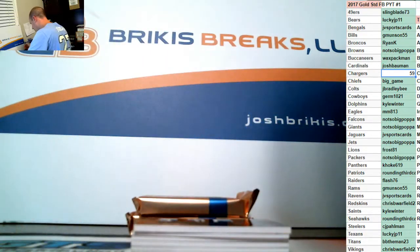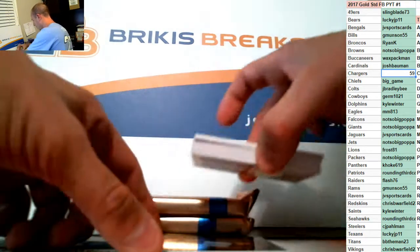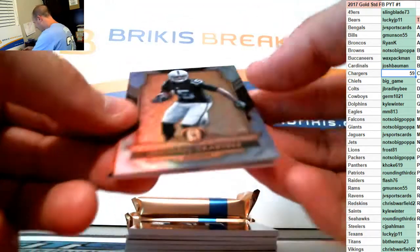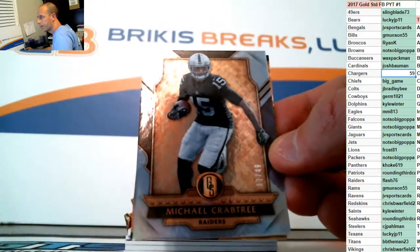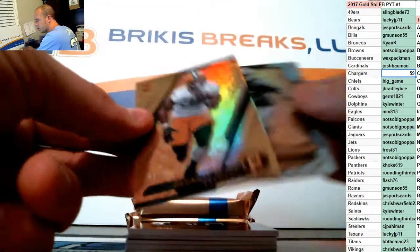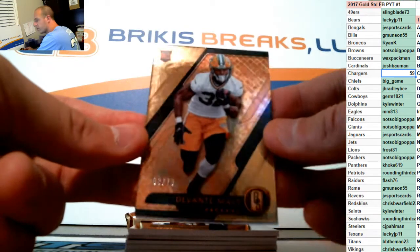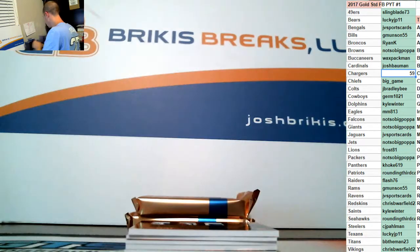Oh, that is sick. Sick card right there. Number to 49, that's Michael Crabtree for the Raiders. Crabtree for the Raiders. And Devontae Mays out of 79, a rookie for the Pack. Papa, and the Raiders was Flash.